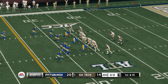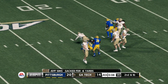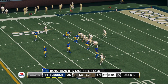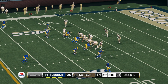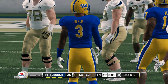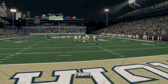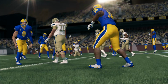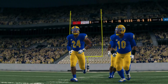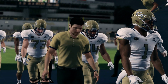Green 15. They bring the quarterback down. And the ball game's over. The Panthers get the win, 20-14. The Yellow Jackets.